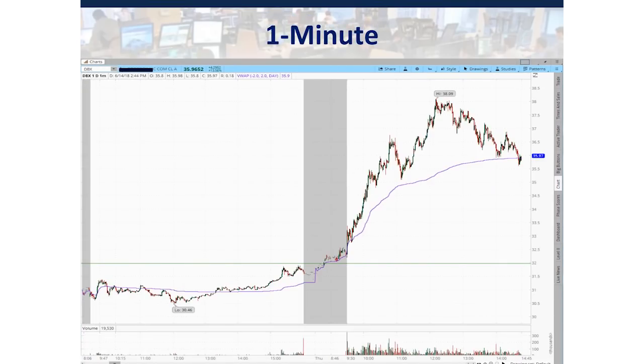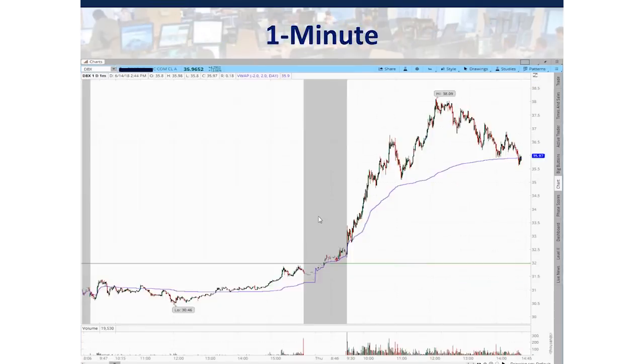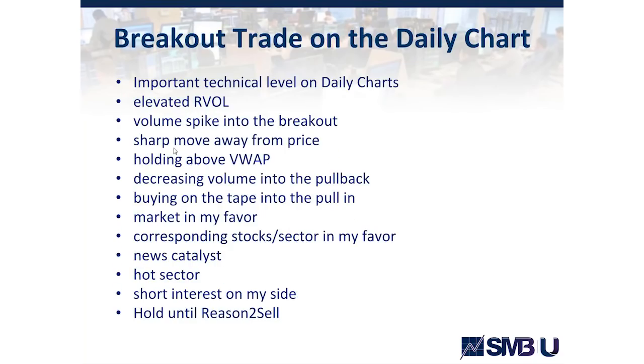On our 1 minute, you can see it had a really, really solid run. I like to look at our volume when we get above 32, and you can see elevated volume. Let's talk about that specifically, though. So we note that we want to get long this DBX when we get above 32. We get above that daily resistance. We open up, we get that strong opening drive. So we talked about this, right? We want to move away from price. I talked about this in one of our variables. I want a sharp move away from price. That's one of the variables that tells us that the daily breakout is likely to work.